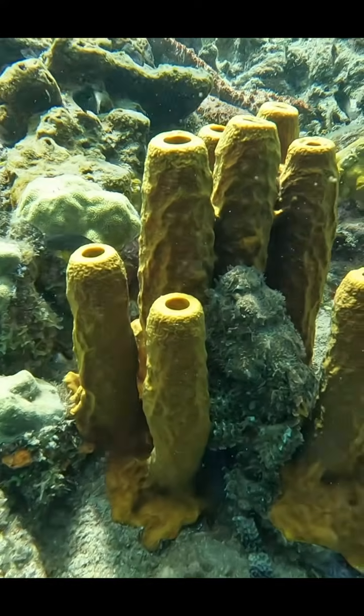So this is an example of being underneath the boat and looking down through the clear waters. You can see all the divers and all their bubbles.